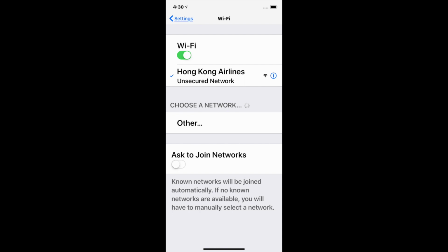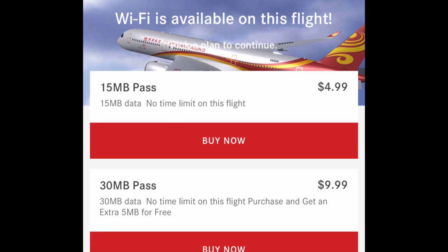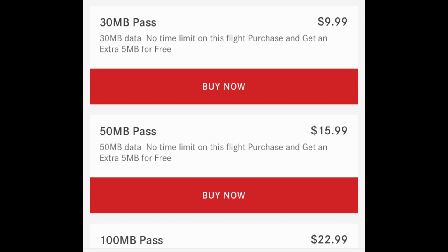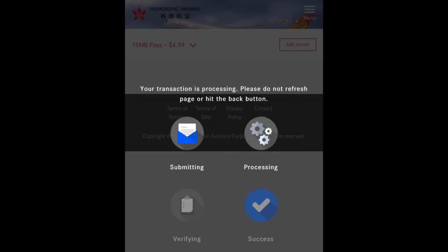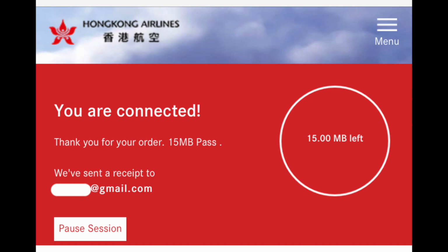After a restful 6-hour nap, I decided to try the in-flight Wi-Fi. I think the price plans are very reasonable. I chose the 15 megabyte pass for $4.99 with no time limit. The great thing is you can pause and resume any time during the flight until you've used up your data. The connection process was easy, and I was quite impressed with the speed and reliability of the internet connection.